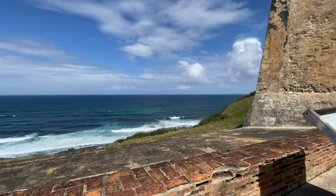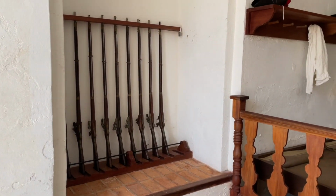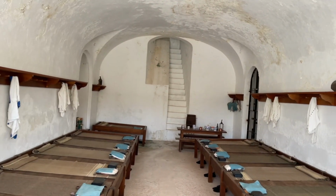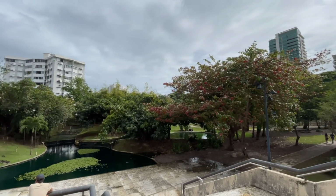These are forts from the times that the Spanish were fighting the war to keep Puerto Rico, and so it's really interesting. If you're into history and that kind of stuff, you'll really enjoy that. There are also some museums in San Juan. Went to the Museo de Arte Puerto Rico, which was really nice. So yeah, there's a lot of things to do just in and around San Juan.